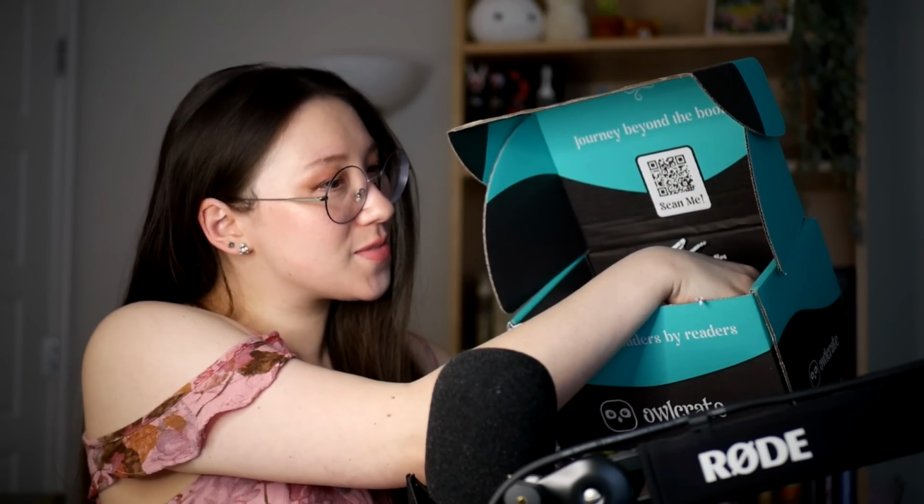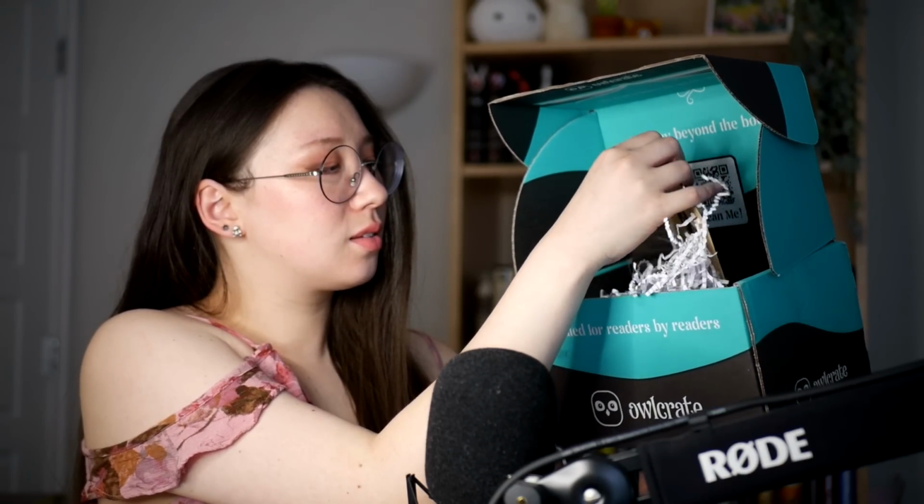Okay, I think we are at the last item before the pièce de résistance, the book, you know. So I think I see it. Yeah, another very thin envelope stamped with the owl and Owl Crate. It is like a window cling that says, "The bright star holds even as the darkness rises," which I assume is a quote from the book it's from. I don't recognize it.